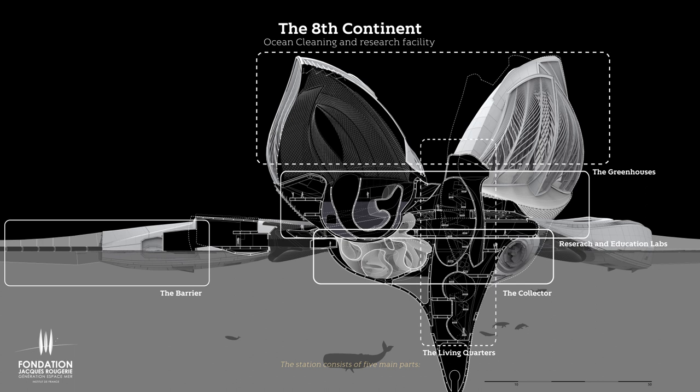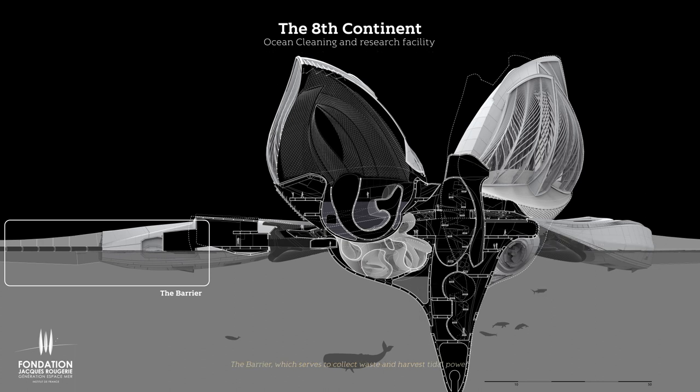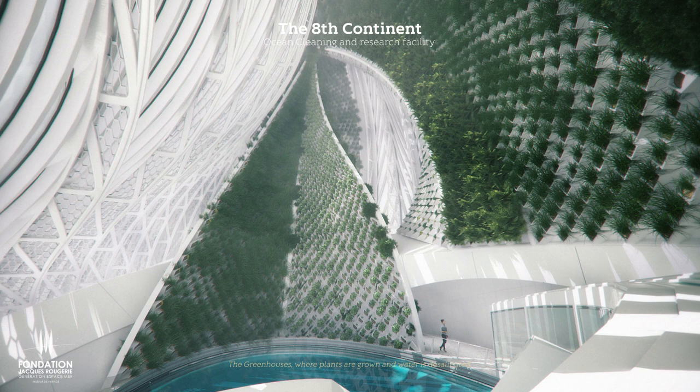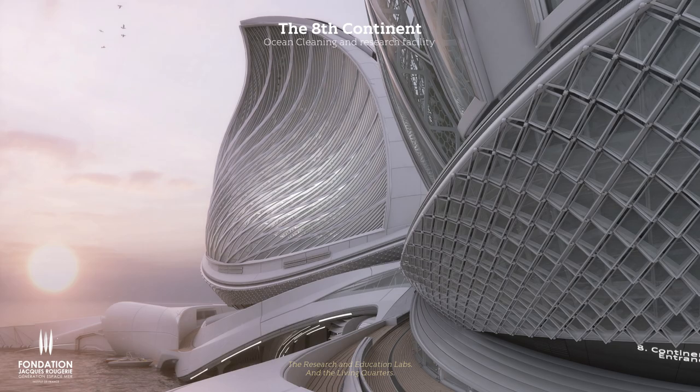The station consists of five main parts. The barrier, which serves to collect waste and harvest tidal power. The collector, where waste is sorted and stored. The greenhouses, where plants are grown and water is desalinated. The research and education labs.